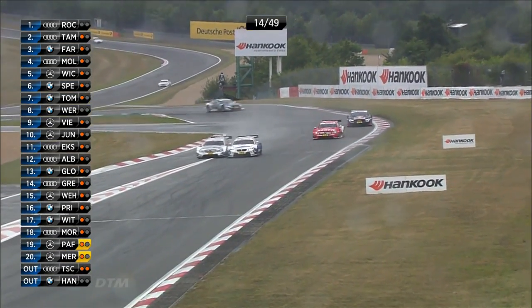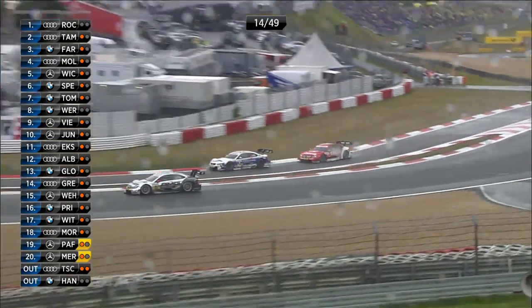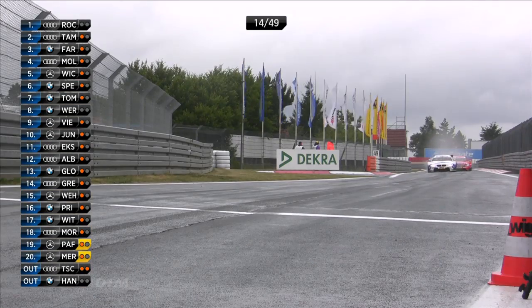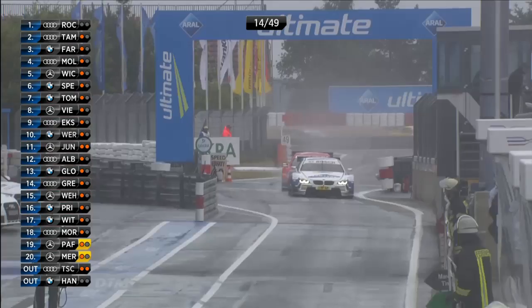So Vittoris then. Ow! Well, that was all a bit dodgy, wasn't it? Well, that's the second time we've seen that. It was Rocky being called out by that with Paffett much earlier on in the race.